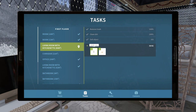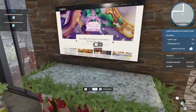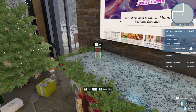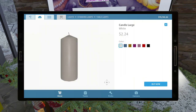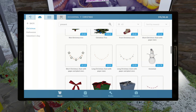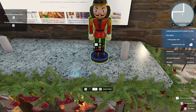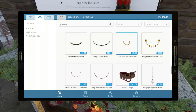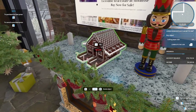What do I do with the candles? Yellow? Oh, it's not good. White. Let me look at the other holiday stuff and see what I can put on the mantelpiece. I'll put a nutcracker, even though he doesn't match. I still like nutcrackers. And then I'll put the gingerbread house. I think that'll be nice. Because there really isn't anything else that I like that's going to go with the room.